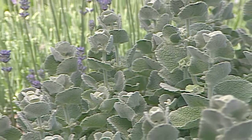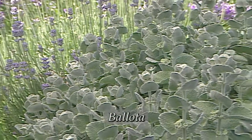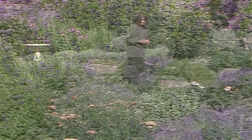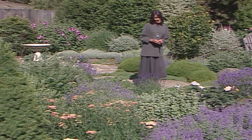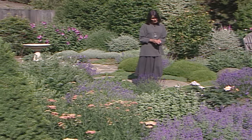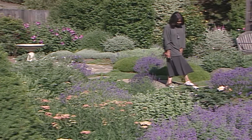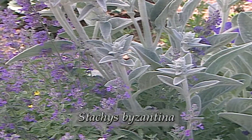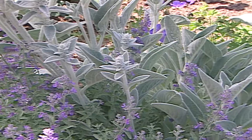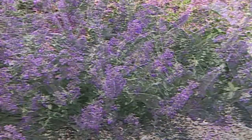Here by the rose Penelope, the hybrid musk, is Ballota acetabulosa, of which I'm very fond because it's actually blooming now, but it looks more like just a mass of foliage, which is, I think, a welcome relief when you have much color around you. It's nice to have little islands of things that are not such a strident bloom. And another Lavandula Martha Broderick here with a Stachys byzantina, the flowering lamb's ear, which I like very much to keep just a few spikes of bloom. If you let it go, it almost flowers too much.